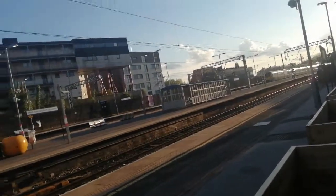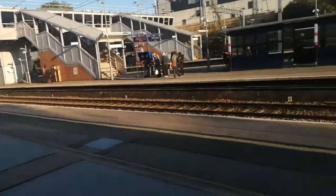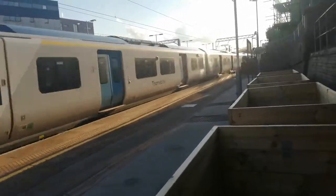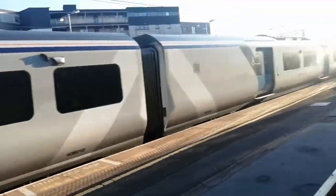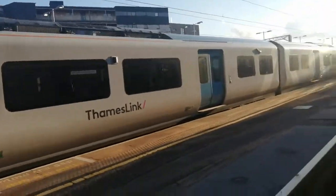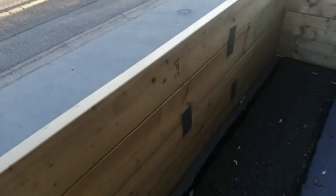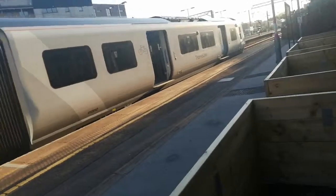And over here on platform 3 is class 222 021, formed of 5 coaches, going towards London St Pancras. And here's another class 700 012, arriving at platform 1, going towards Mitcham Junction. No, Sutton via Mitcham Junction, sorry. Formed of 8 coaches. 700 012 about to depart, going towards Sutton via Mitcham Junction, formed of 8 coaches.